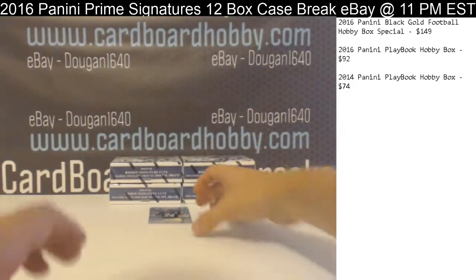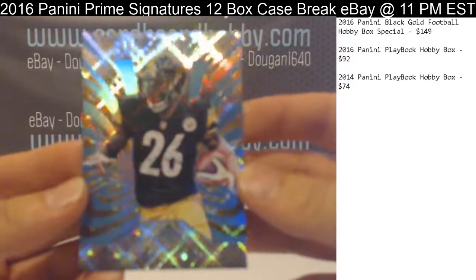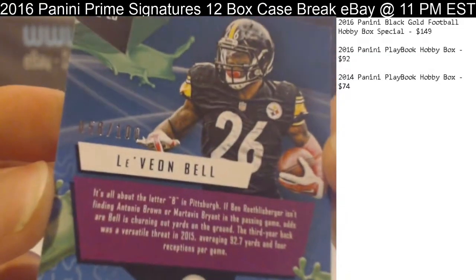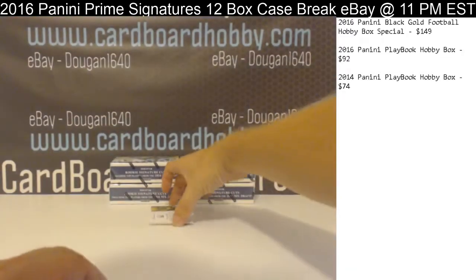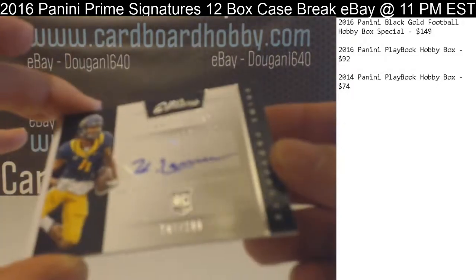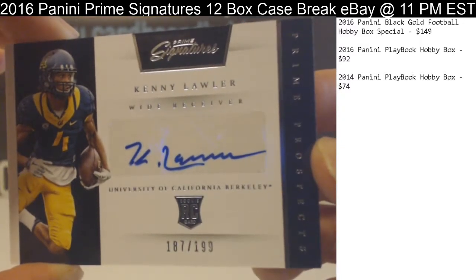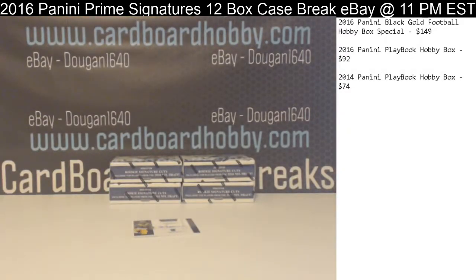For your Redskins. We got a sightlines Le'Veon Bell for your Steelers. That is 58/100. And a hit time. Kenny Lawler, rookie autograph, 187/199. Kenny Lawler, rookie autograph, 187/199.